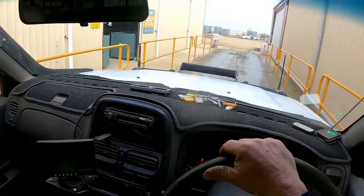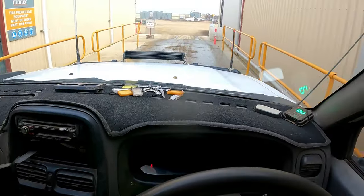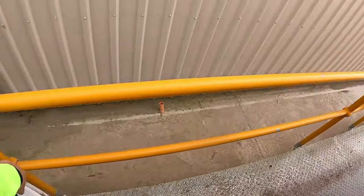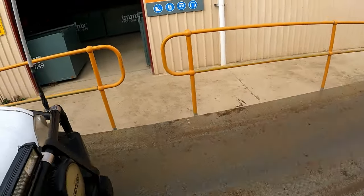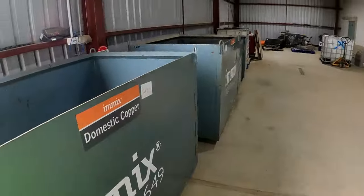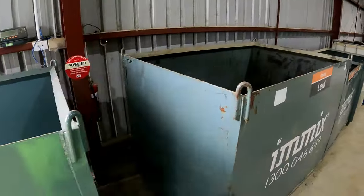See what the vehicle weighs, without me in it, of course. I'm only about stone weight. 73 kilos, something like that. Oh! What are we? 2.28.